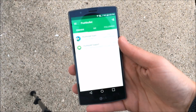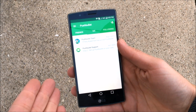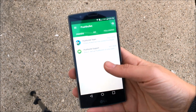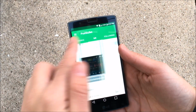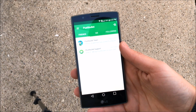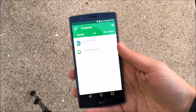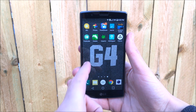So the next application suggestion is Pushbullet. So what essentially Pushbullet does is it allows you to take your PC and have SMS cross between your smartphone and your PC, making your life much easier in terms of just being able to communicate between the laptop and the smartphone here. So go ahead and check out Pushbullet if you're looking for something like that to really help you out and not being distracted by your smartphone.